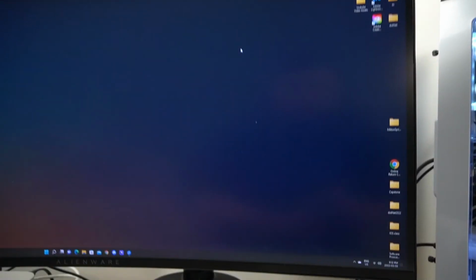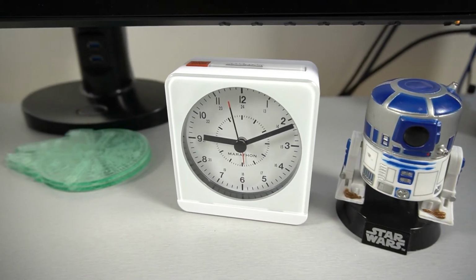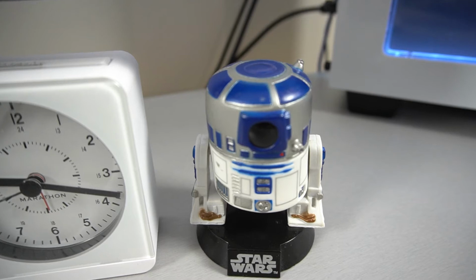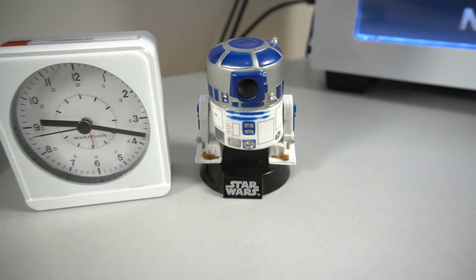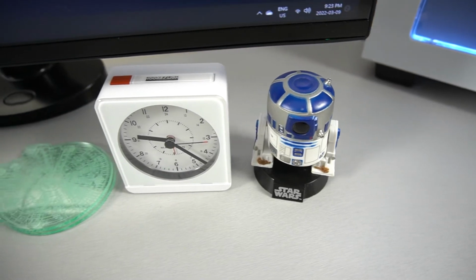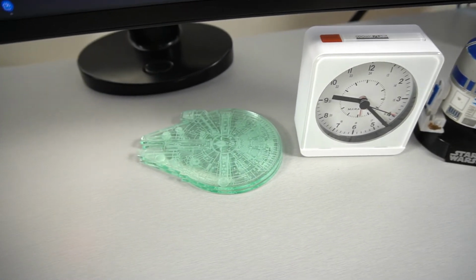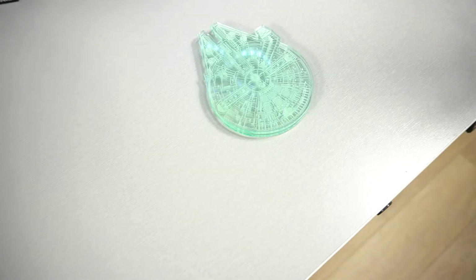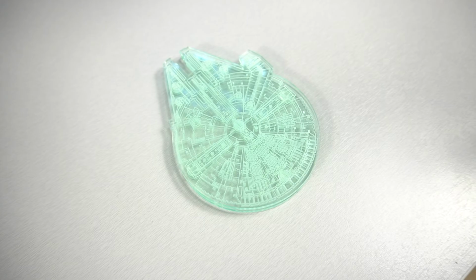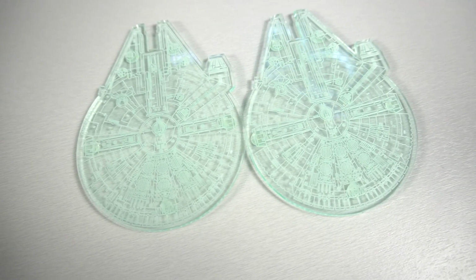Moving on to the other accessories on my desk, I have a marathon clock to keep track of time during those long coding sessions. Sitting next to that is my Funko R2-D2. I'm a big Star Wars fan and I wanted to bring some personality to my desk. And sticking with the Star Wars theme, this is my favorite desk accessory. It's the Millennium Falcon Coasters. They're absolutely perfect. One, they protect my desk from any drink, and that's usually coffee or a cold beverage. And two, they look absolutely amazing and match my somewhat minimal aesthetic.